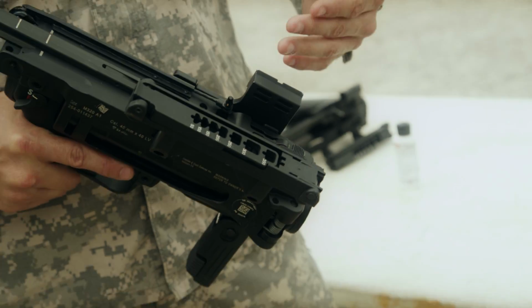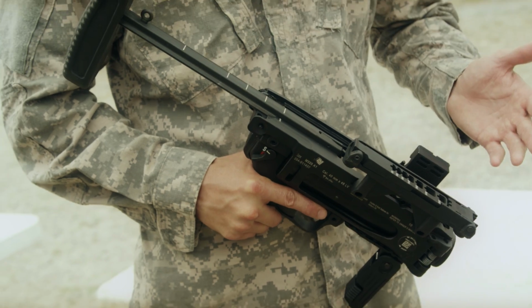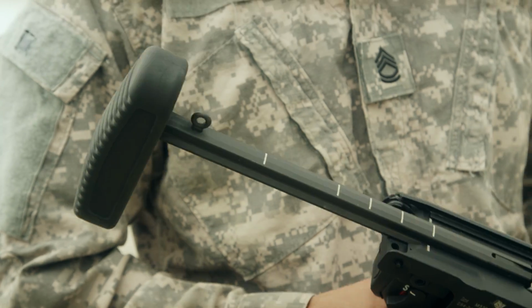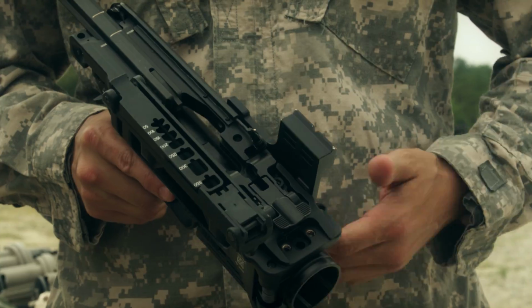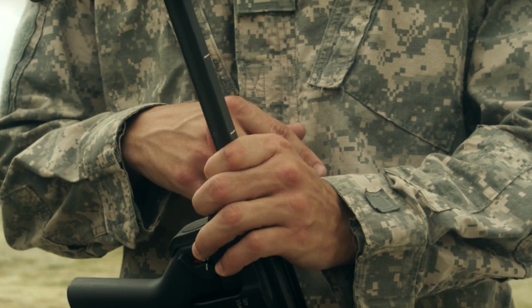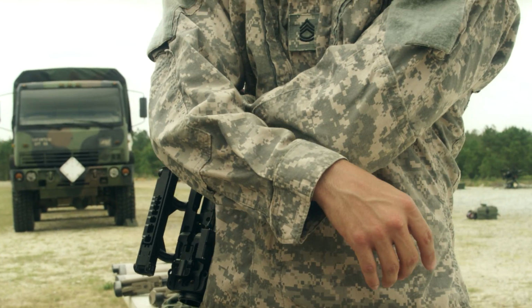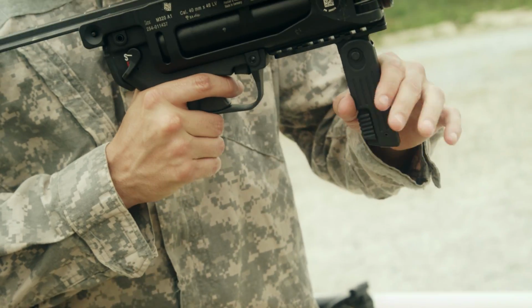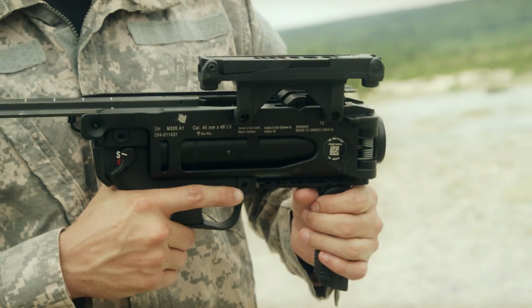Okay. Now, the user gets the preference on how they want to mount it, but for soft purposes, I know myself and a couple other fellas like to carry the standalone version. Carry it just like a breaching shotgun. Mount it on your kit, just put it behind your arm. When it's time to need it, sling your rifle and pull it out. Pop out your handle and start engaging your targets.